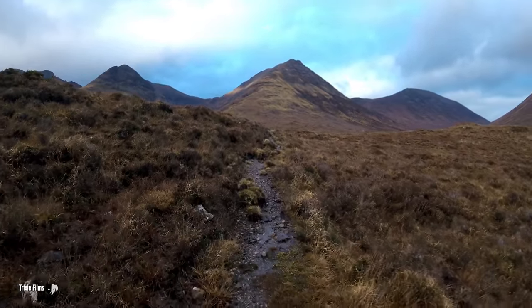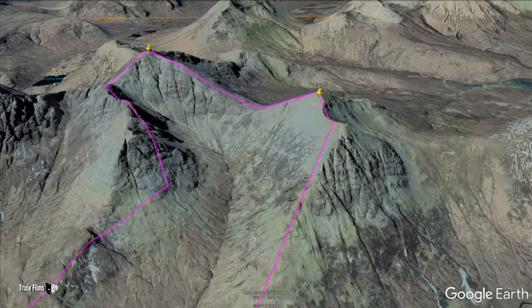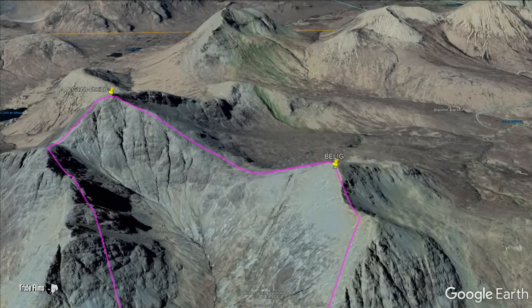So I'll crack on. It's about 9 degrees and it's forecast to be showers all day. One thing I did forget to mention is I'll be bagging a Graham status mountain called Belig before I bag the Corbett. So I'll just show you that on the map.